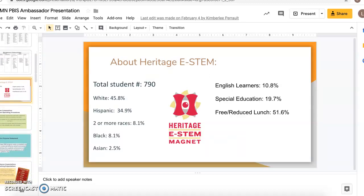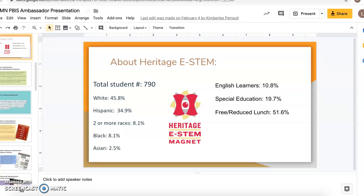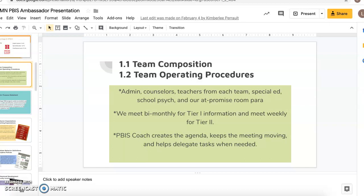And you might be wondering what Heritage looks like if you've never visited our school. We have almost 800 students in our building. You can see the breakdown of demographics there, but we're essentially half and half in our building, half white students and half non-white students. We have about 11% of our population as English learners. We do have a high special education rate at almost 20%, and our free and reduced lunch percentage is hovering around 50%. So keep that in mind as I explain what we do at Heritage for PBIS.